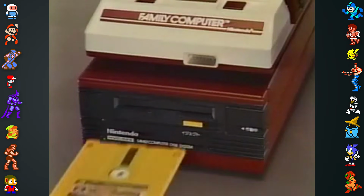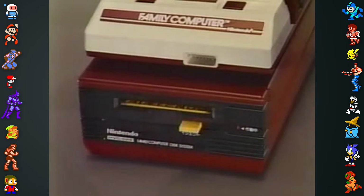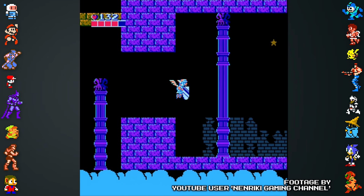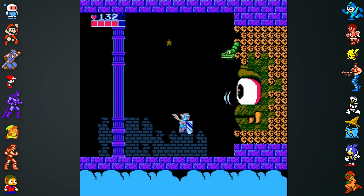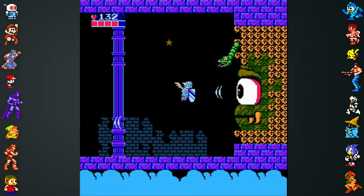So why didn't the disk system ever come westward? Nintendo was considering it, but a couple problems stopped them in their tracks. For one thing, even though they sold games dirt cheap, piracy still ran rampant in Japan. Piracy's harder to do with carts compared to discs, and you know how much Nintendo hates pirates.